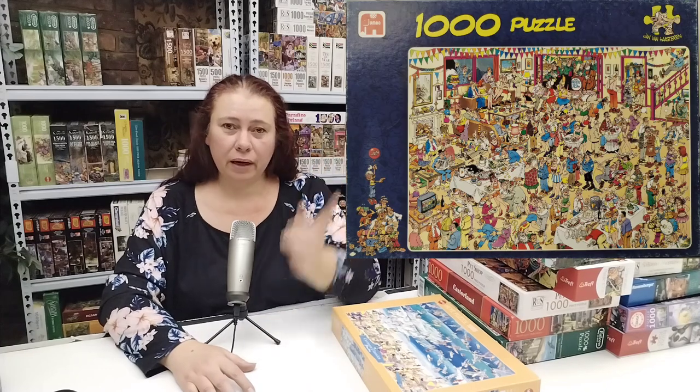Okay, so the next puzzle I did is the Jan van Haastren Happy Birthday puzzle. I don't currently have it with me. My sister is also assembling it for the bingo card for the Puzzle Olympics, so she still has it. But I'll quickly put a photo up here. This one I completed for the celebration square on the bingo card. So there's a quick time lapse. I hope you enjoy.